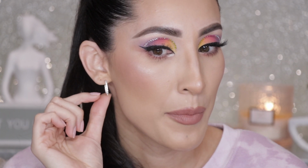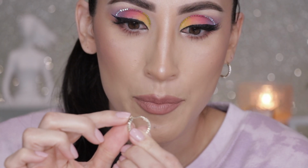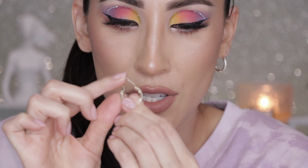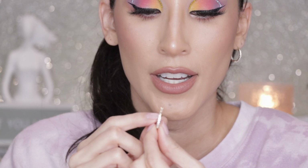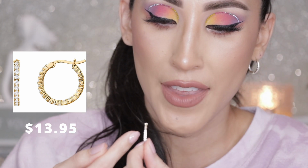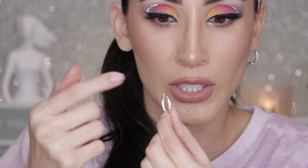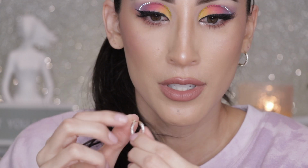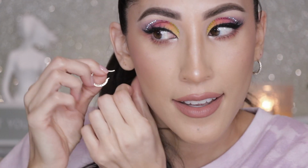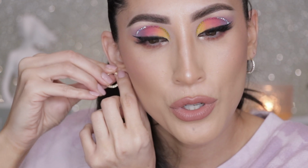My favorite type of earring is a really dainty hoop like this one. I really like this type of earring as well, the type that just connects like this. This one here is gold and it has rhinestones on the front, and then it has rhinestones right here in the back facing forward. So it looks like it's rhinestones all around. That's what I really like about this. And they're a really good size. They're not like Huggies and they're not huge hoops. I love these because they're everyday earrings.